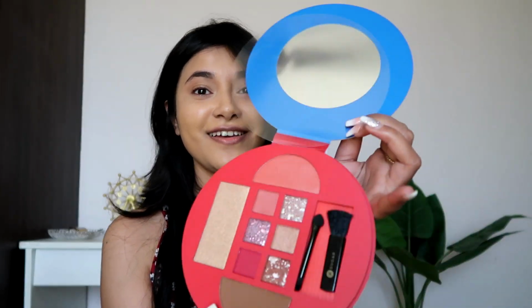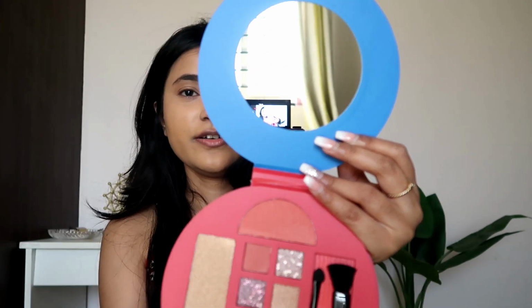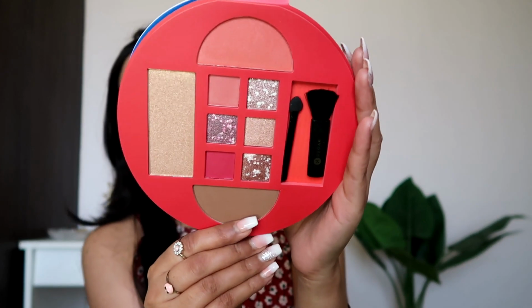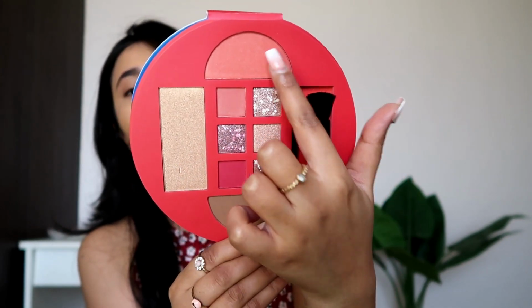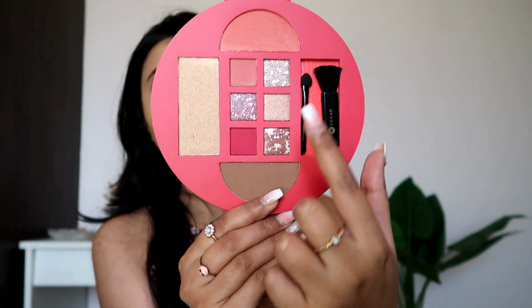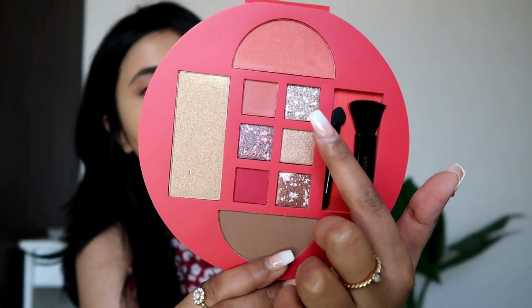Okay, are you guys ready? Because this is interesting. So here is the mirror, which is quite nice. The quality is amazing. And then you have the shades over here. You have a highlighter, you have a blush, you have a bronzer slash contour, you have all of these beautiful shades. And tell me you don't think this is unique.